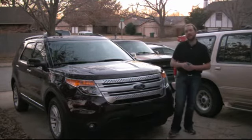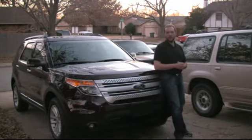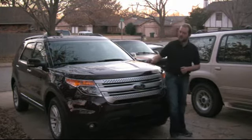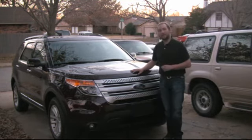I also have a '97 V8 all-wheel drive. This truck is quicker, and it weighs more. This truck weighs in at over 6,000 pounds. It's heavy, but it gets up and goes.